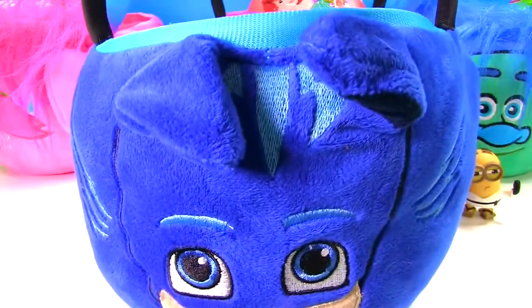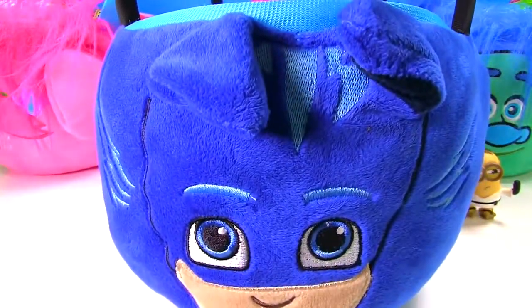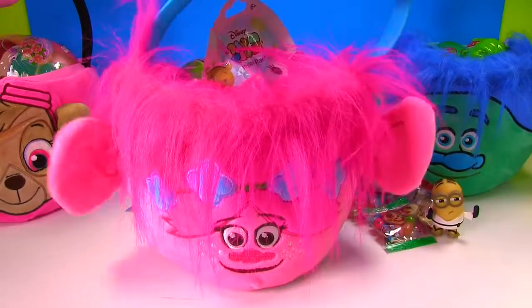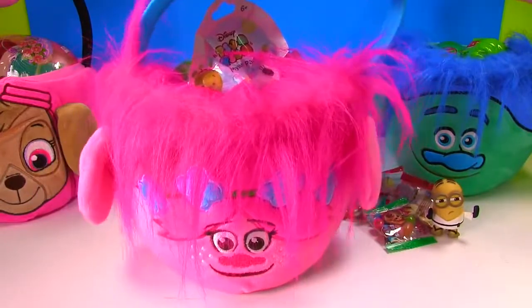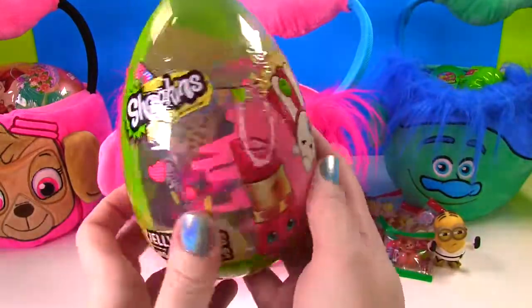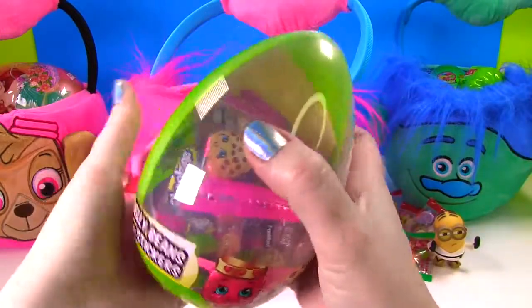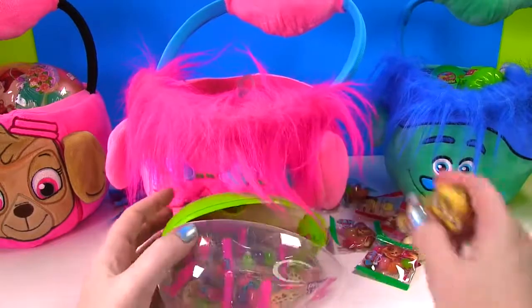We are all done with Catboy. Time to move on to Poppy. Here's Poppy, and let's make those ears flap. Whoa, look at those ears. So Poppy has toys, and look, a giant Shopkins egg. Let's open this up. Shopkins, Shopkins, Shopkins. Karate chop. Whoa.